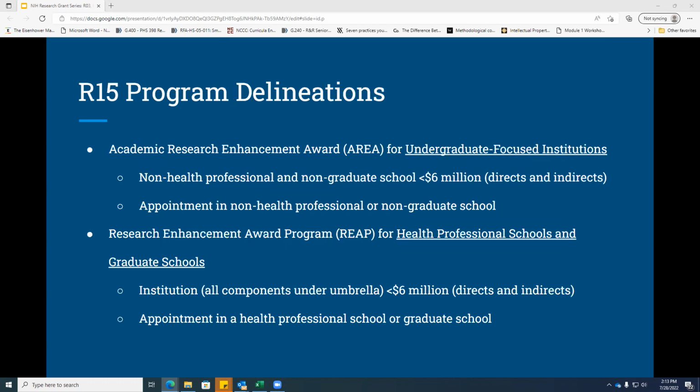The R15s break down into two pathways: the Academic Research Enhancement Award, or AREA, and the Research Enhancement Award Program, or REAP. The AREA is primarily intended for institutions that primarily serve undergraduate students. So the first consideration before applying is the question: is the undergraduate enrollment at a given component of an institution greater than graduate enrollment? Undergraduate enrollment must exceed graduate enrollment at this component.